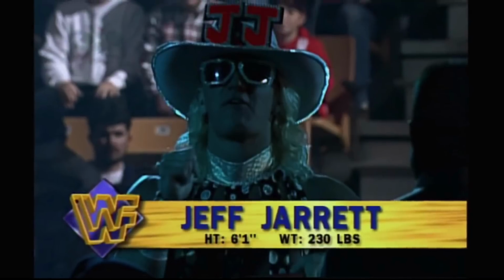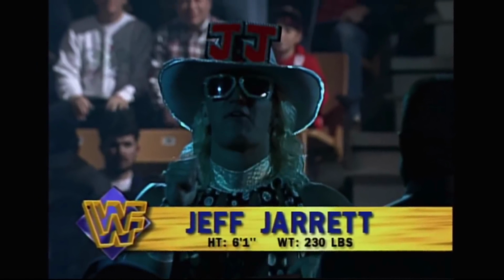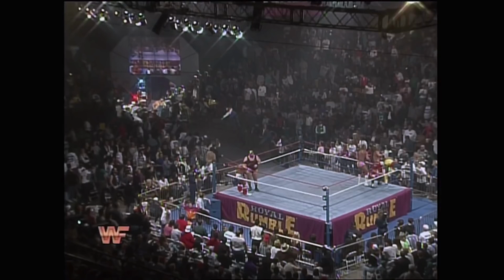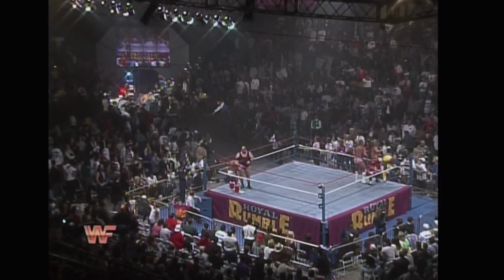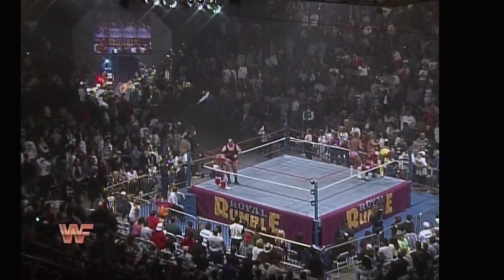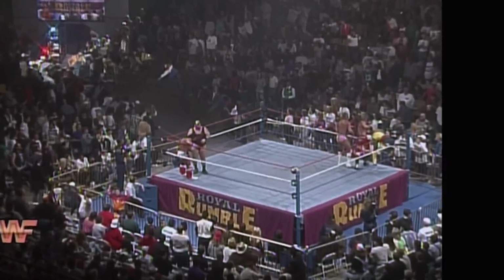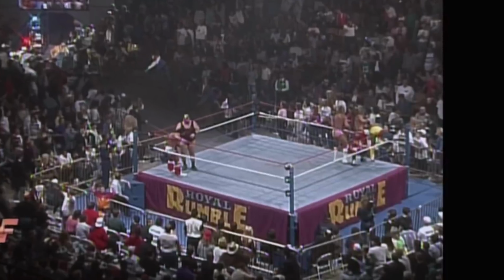We see some new introduction nameplates that feature a cool outlined version of the WWF logo, and for wrestlers we see additional information added like height and weight. At the ring area, nothing has changed once again, and that's pretty surprising as it's been quite a few years since something even as simple as a color change has taken place here.